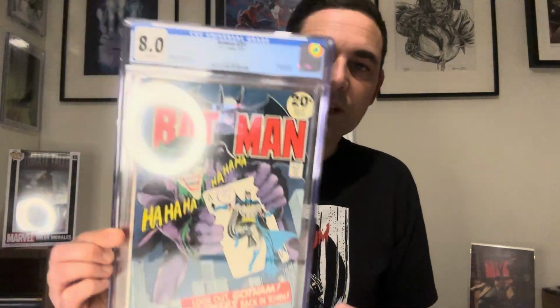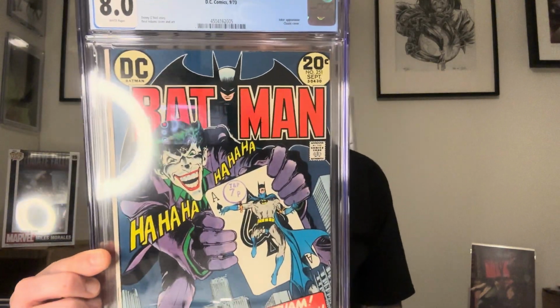I think this one in particular is limited edition, so it won't be around for too long, and that's a great result. I absolutely love this cover. Neil Adams, super iconic in my opinion. Batman 251 in an 8.0, 1973 book. That is a great result in my opinion, so that is fantastic. I'd stare at that all day.